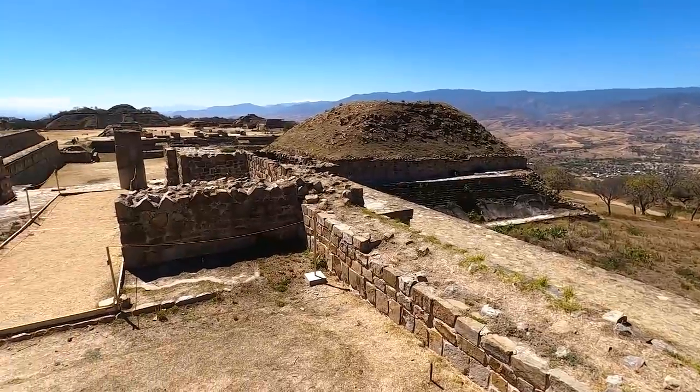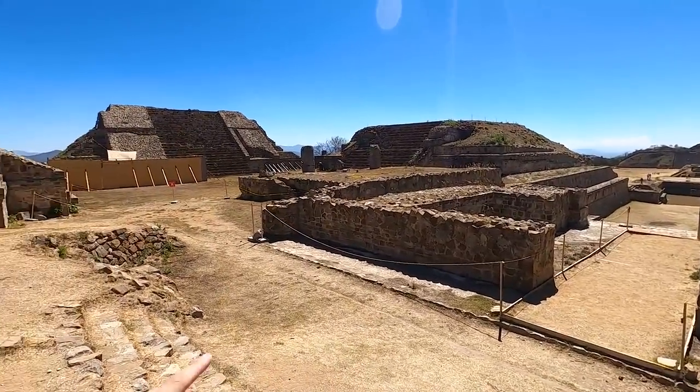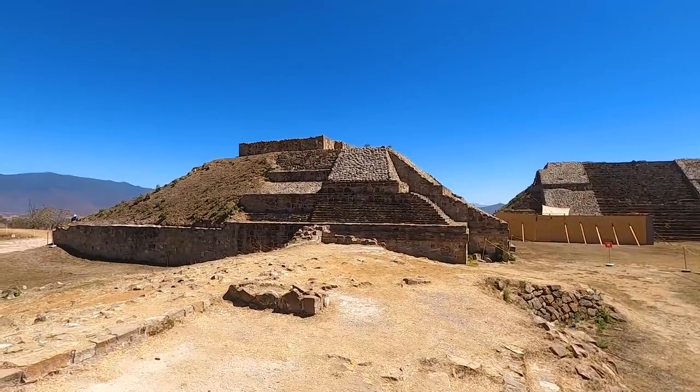So this is where the proper pyramid structures start. I don't think you can climb any of them, but they're impressive just looking from here anyway. And just some information about this place.